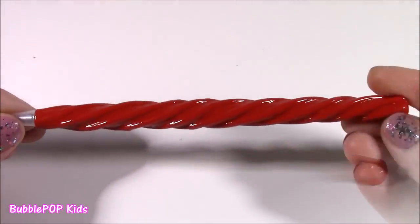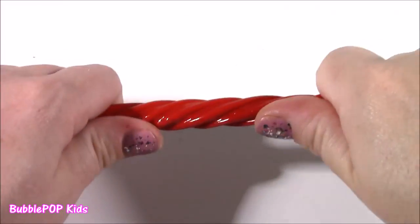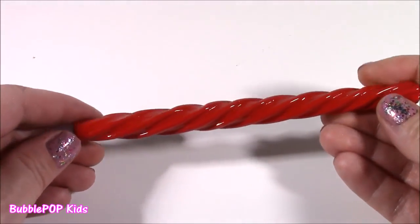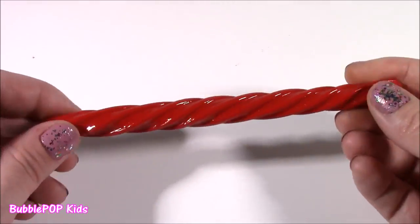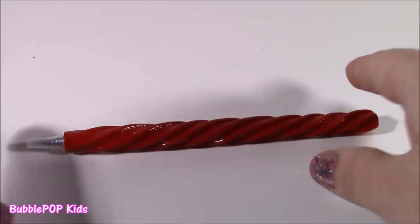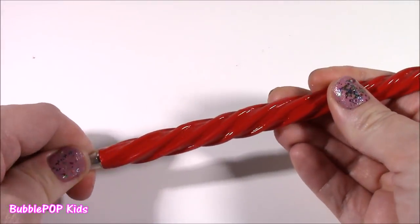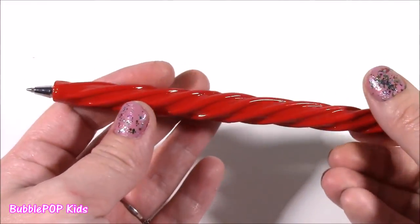Hungry. There it is, your little Twizzler pen. So for some reason, I don't know why, I thought it would be kind of gummy and bendy, like a real piece of licorice, but it's not. It's kind of a hard, glassy plastic. It is just so, so shiny. It just looks too, too real. Looks like a candy. Cutest little thing for your pencil case to bring to school. And I wonder what color it's gonna write in.